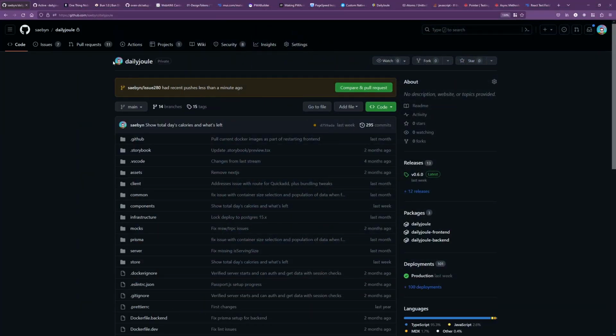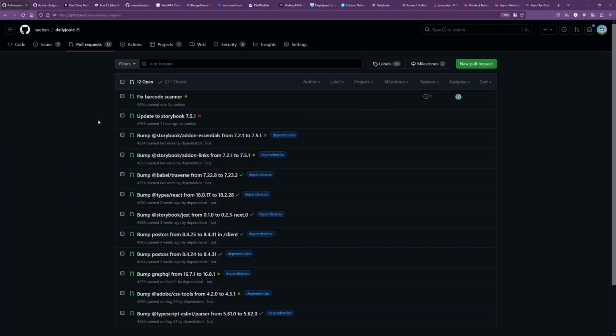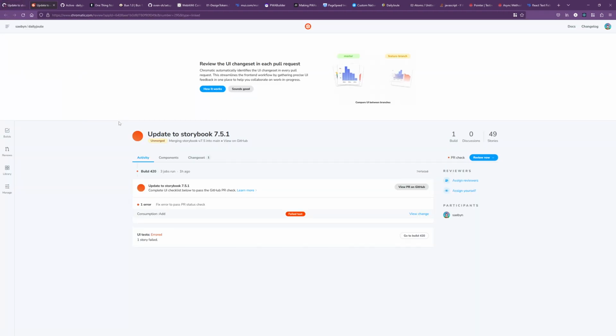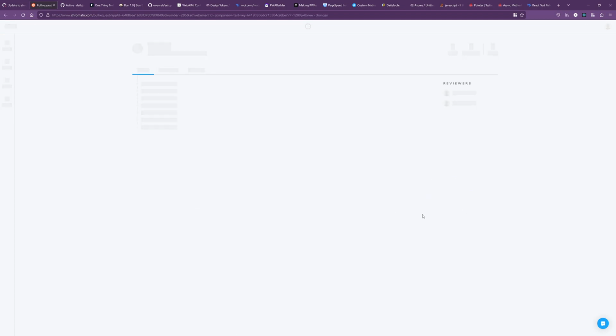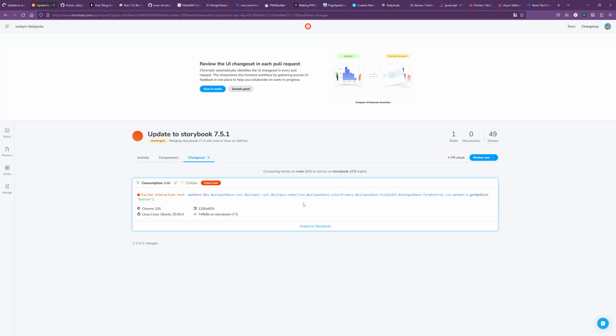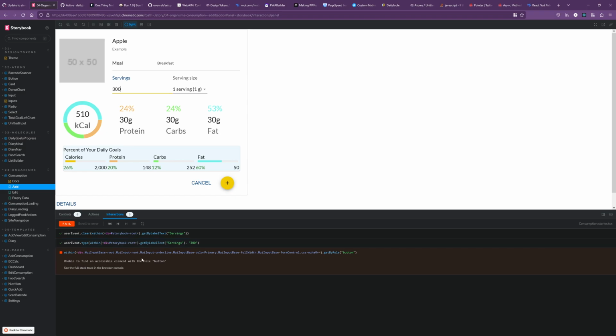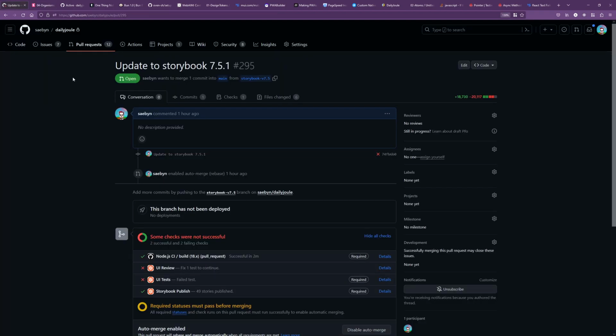Great. And so if I go back to here and look at pull requests, let's see. So this is the previous pull request from earlier in the stream. Has some problems. What's the problem? View change. So we broke an interaction test, it looks like. Inspecting Storybook. Unable to find an accessible element with the role button. Huh. Okay, well, I guess I know the next thing I'm going to work on.